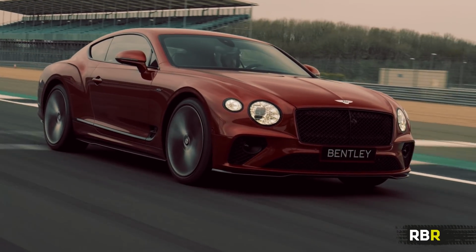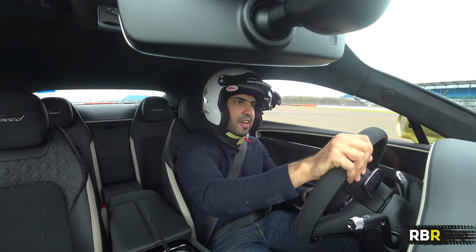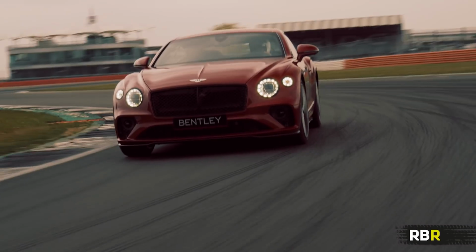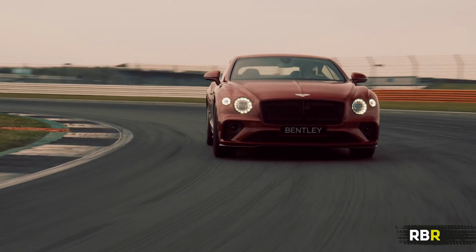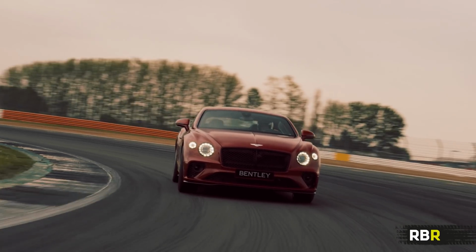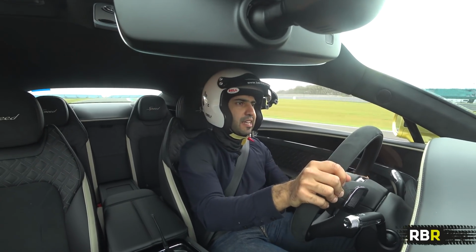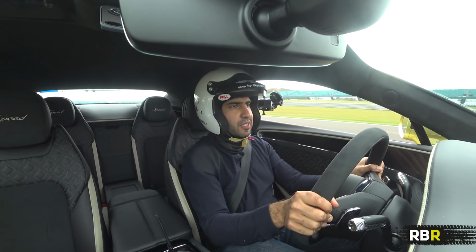Now, the other thing that you feel in almost every corner is that E-diff doing its work. So you're going into a corner, instead of the car understeering, you can feel the rear wheel putting power down and helping you rocket off into the distance instead. And it makes a big difference on a car like this.